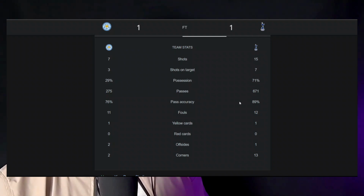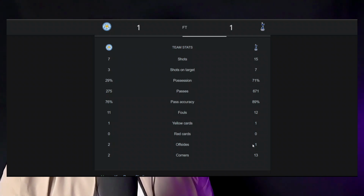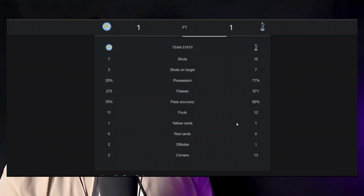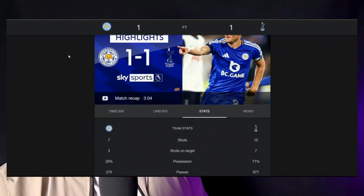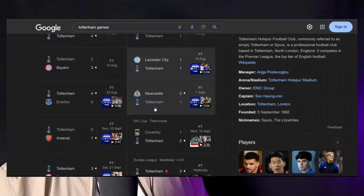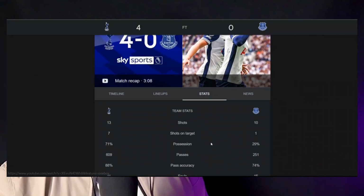All right. So it seems like Spurs dominated Leicester. Unfortunately for them, they drew. And yeah, it seems like they're suffering the same problems that we are suffering, creating a lot of goal scoring opportunities, but not putting much behind the net. But anyway, that was against Leicester. Let's look at the next game which they played. Everton, they managed to win 4-0.